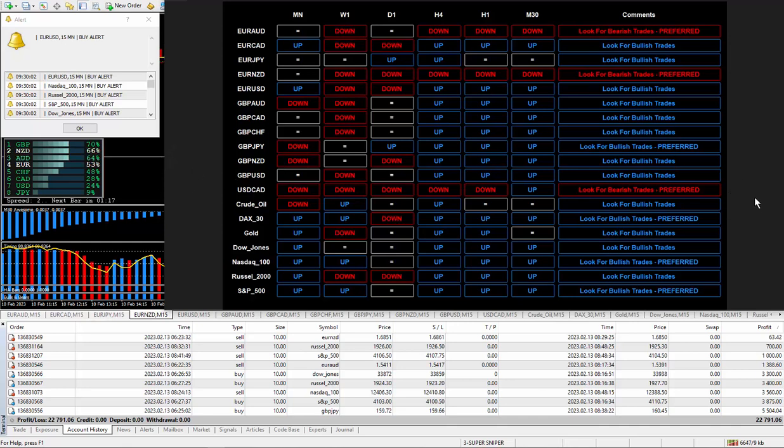Keep in mind that what comes first is price action, and then all indicators along with this expert advisor trade plan. Then it picks up on the signals from the price action, and then it'll change from either bullish to bearish.